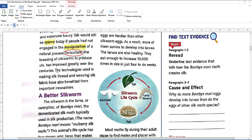Okay, so here he's telling us the sericulture has improved greatly over the centuries. The century, as you know, is 100 years. So over hundreds of years, the sericulture process improved and became better year after year. The technologies used in making silk thread and weaving silk fabric have also benefited from important innovations. So we depended on some innovations to help us produce silk in a better way or in better amounts. Okay, and in the coming lines we will know what technologies we used to produce silk more easily and better.